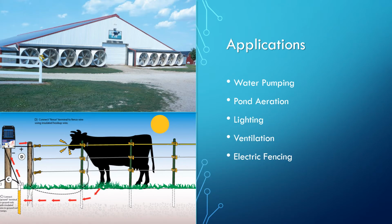There are a number of solar applications available for farms that go beyond just lighting the facility. Solar energy could be used for electrical fencing, water pumping, pond aeration, gate opening, ventilation, battery charging, the list goes on. The top image displays ventilation.